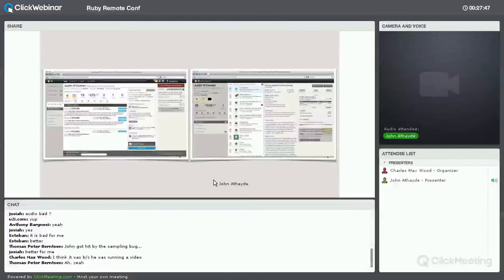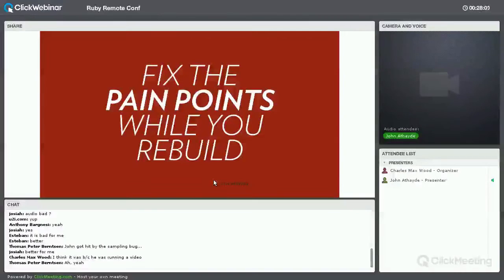So we ended up designing and starting to build these screens in Backbone that was going to sit on top of Salesforce, so a separate Backbone app. But that was months and months of work. And so what we ended up doing was going and fixing all the pain points that we could while we were building it.